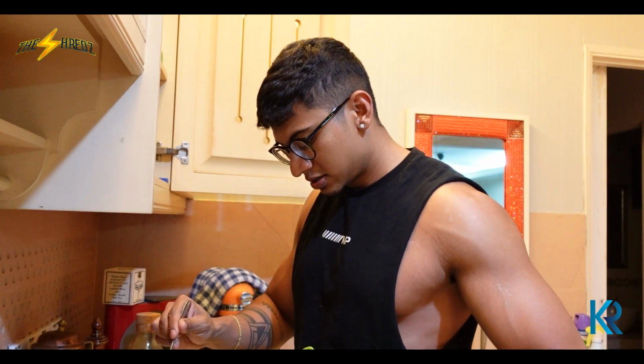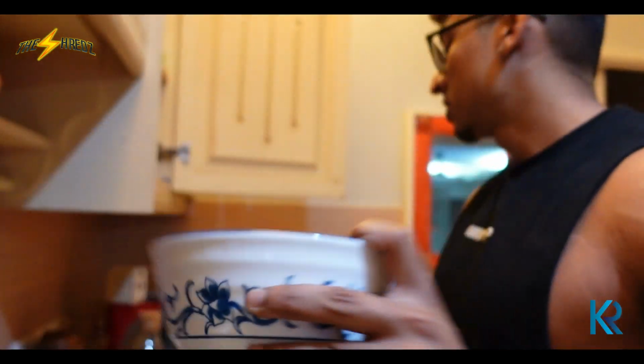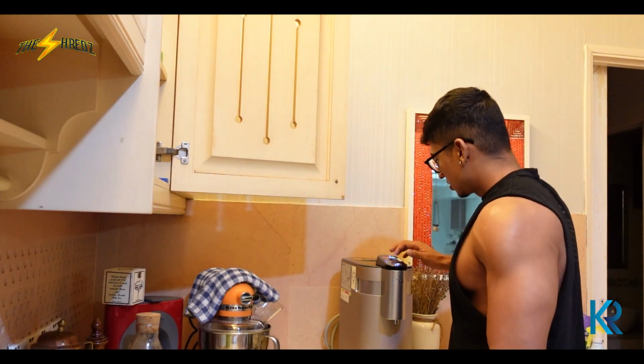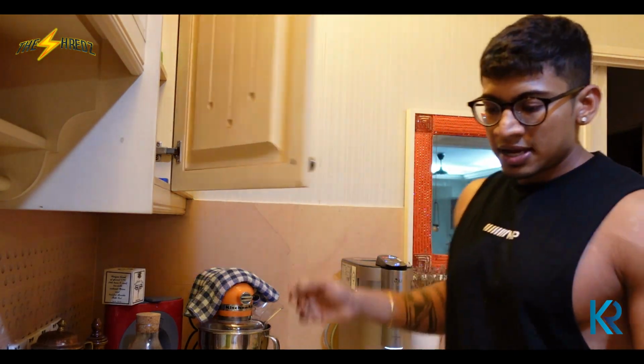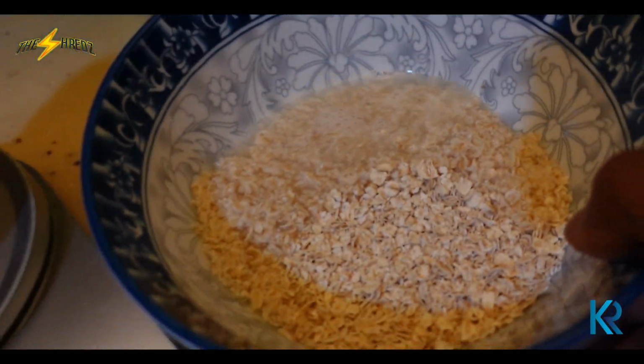That's 49, 50, alright, nice, right on the dot. Alright, so how I do my oats, pretty simple guys. This thing is magic right now. You can see the oats in there, right? So I'm going to put in some hot water, you guys can see it. I'll show you guys how I do my oats. Alright, so we got some hot water in there, you guys can see.